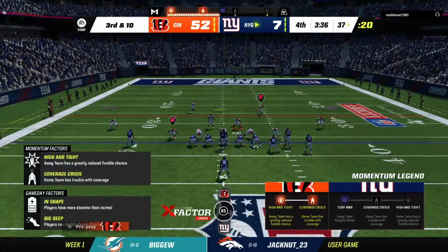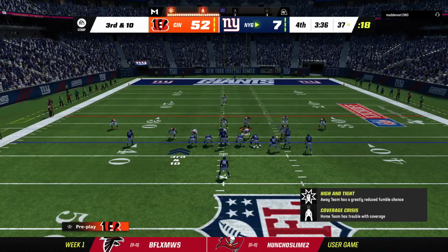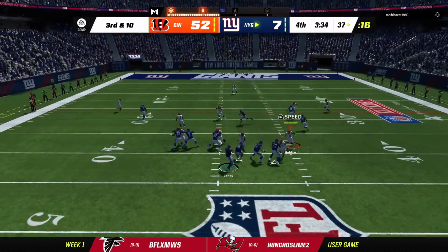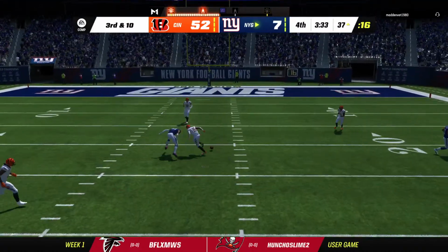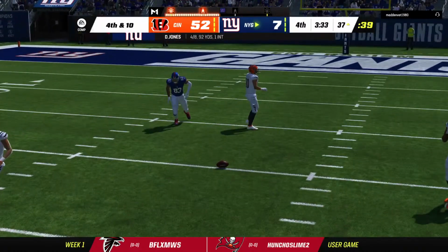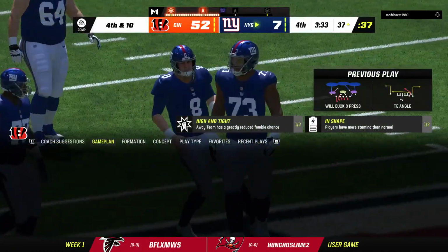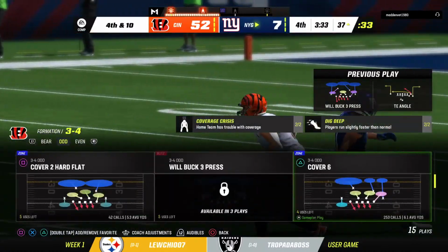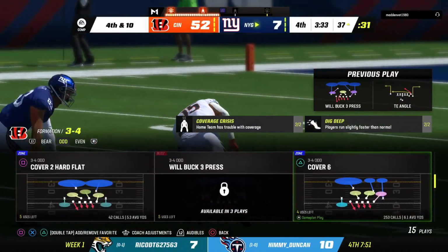So back-to-back incompletions, and that has them staring at a 3rd and 10. Now Jones. And the throw there going to be incomplete. At this point in the game, they've got to continue to try anything they can. They're still working at it, even though this one feels like a lost cause.